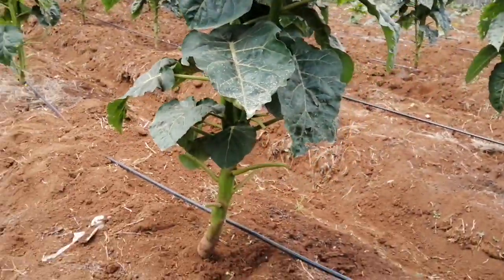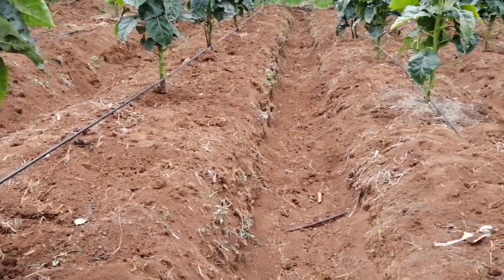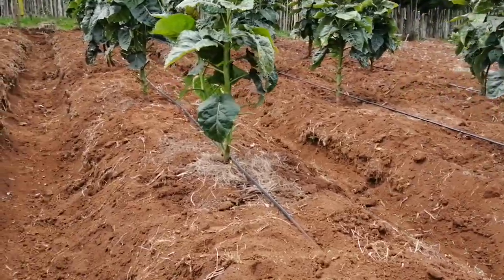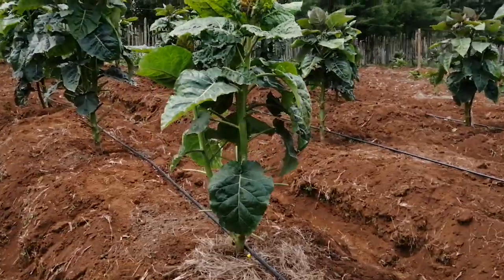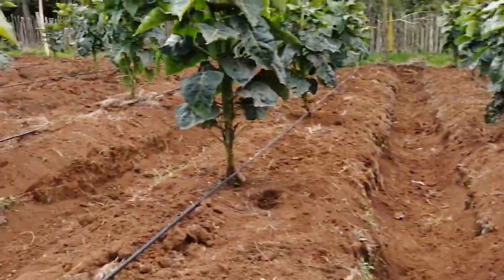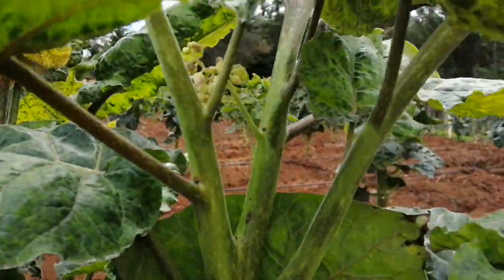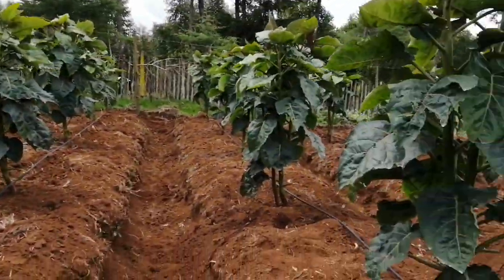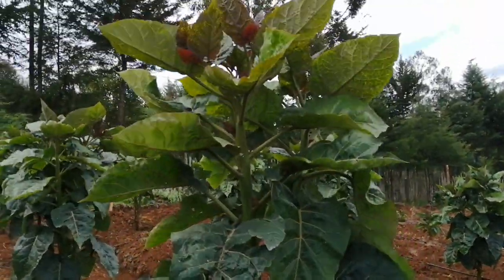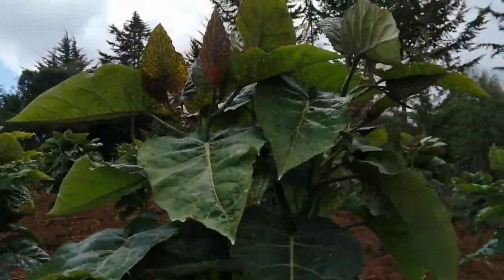and I've tried to share, step by step, exactly what we've been doing in terms of caring for our trees. But today I want to take this opportunity to talk more about this flowering stage. So what happens? What should you do as a farmer during this stage?